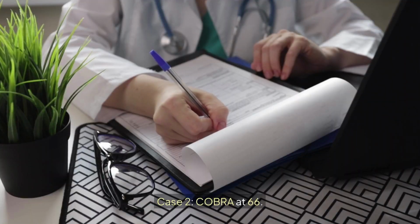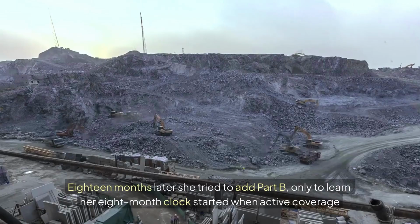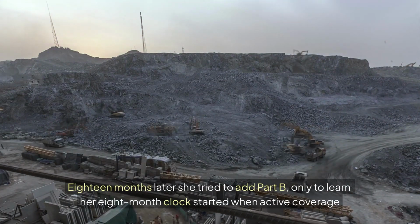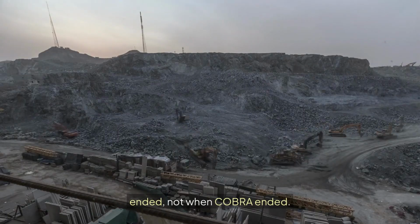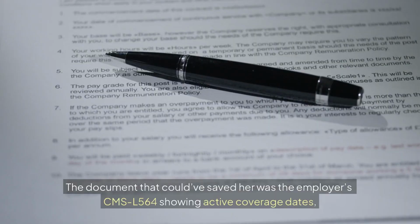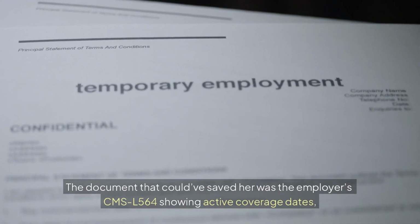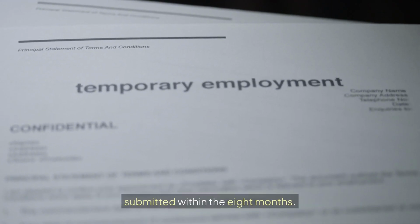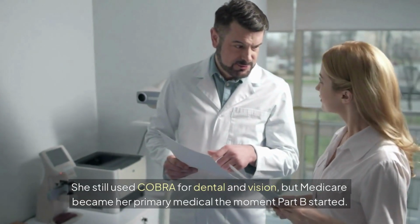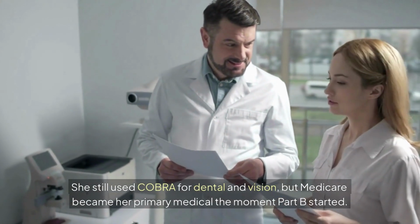Case 2, COBRA at 66. Leela took a buyout, grabbed COBRA, and assumed she had time. 18 months later, she tried to add Part B, only to learn her 8-month clock started when active coverage ended, not when COBRA ended. She had to wait for the GEP and picked up a 20% penalty. The document that could have saved her was the employer's CMS L564 showing active coverage dates, submitted within the 8 months. She still used COBRA for dental and vision, but Medicare became her primary medical the moment Part B started.